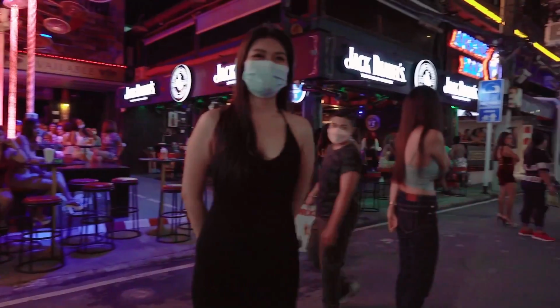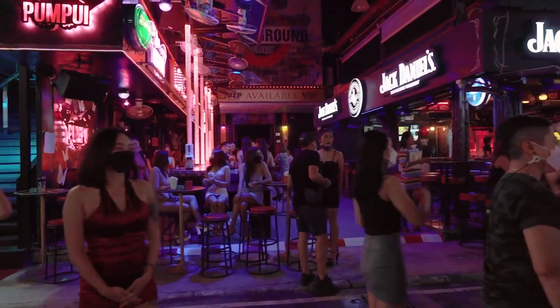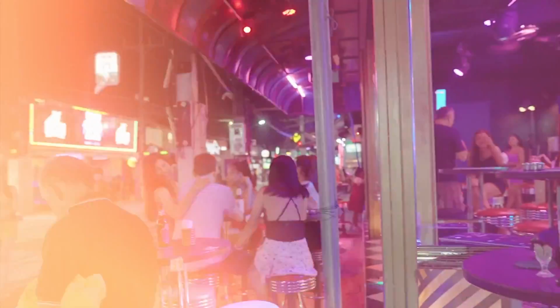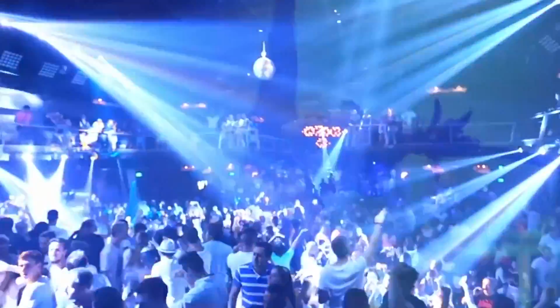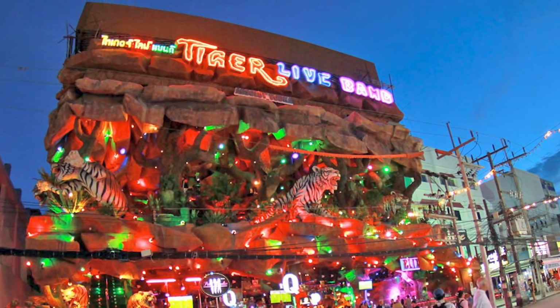Patong has some of the best nightclubs in Thailand, and at night, the road is actually closed to cars due to the crazy amount of people piling into the streets to party into the early hours. The can't-miss bars and clubs are Illusion Phuket, which hosts international DJs all the time, as well as Tiger Nightclub, which is open until 4 a.m.